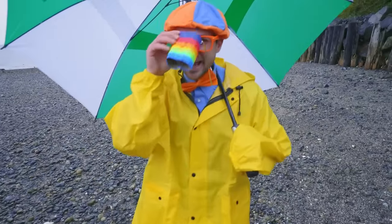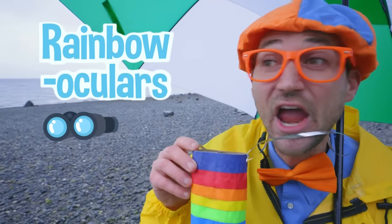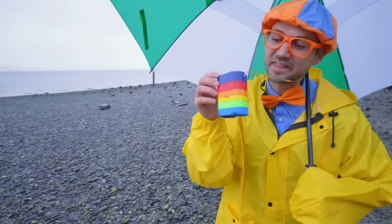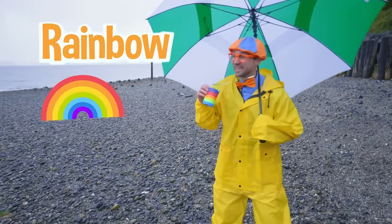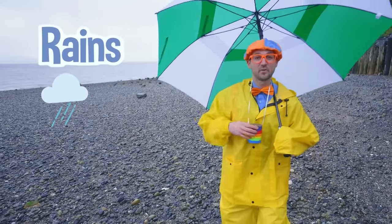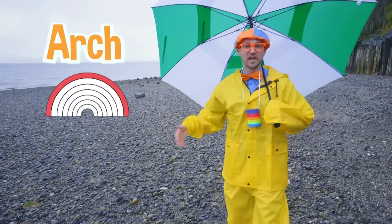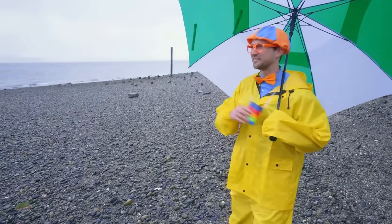Hey! Check it out! Yeah, these are my rainbow oculars. Isn't that cool? Yeah, they're the colors of the rainbow. Have you ever seen a rainbow before? Yeah, they love to come out after it rained. A rainbow is an arch of colors made by light and water. Let's see if we can find one.